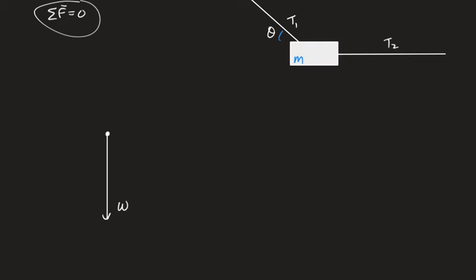Answer is yes, there are two. There are two cables attached to the object. Now, which one should I draw first? It might not be obvious why you should draw cable 1 first. But cable 1 is the only thing that appears to be pulling upwards on the object. Do you notice that?